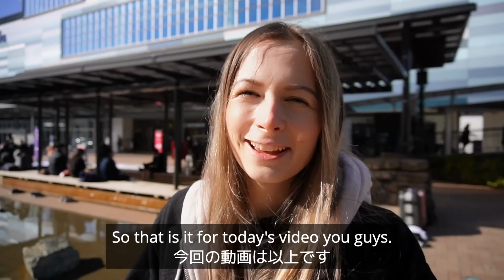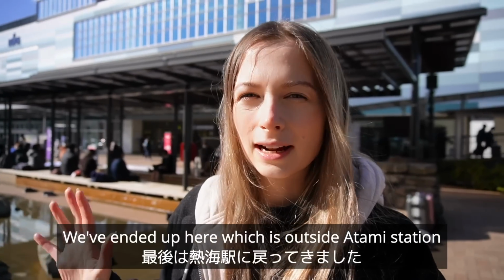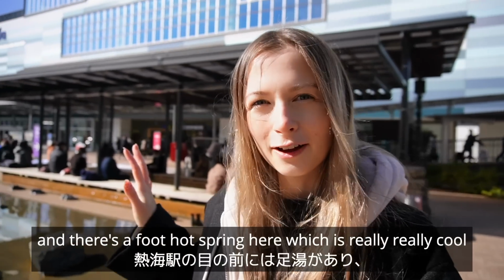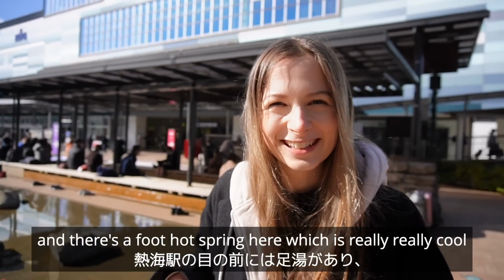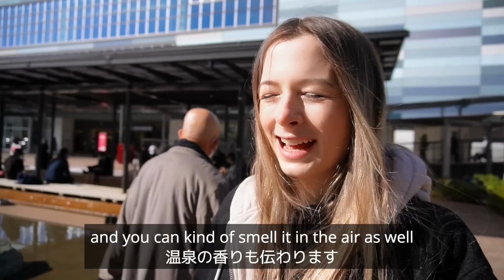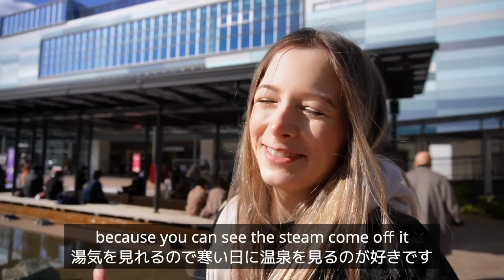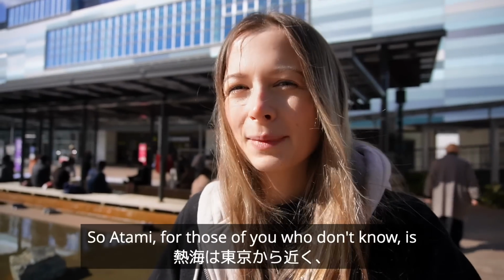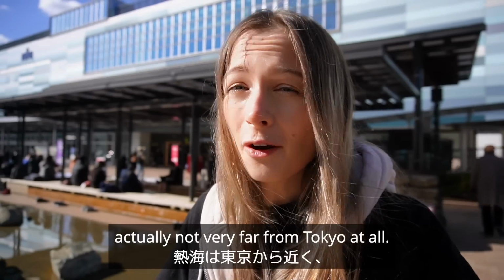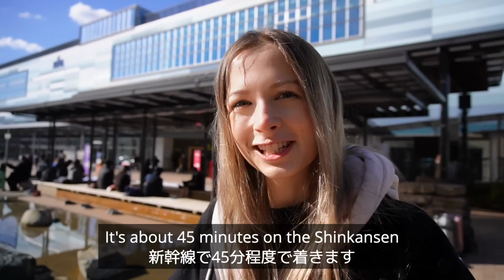So that is it for today's video, you guys. We've ended up here, which is outside Atami Station, and there's like a foot hot spring here, which is really, really cool. And you can kind of smell it in the air as well. And I love seeing this in cold weather because you can see the steam come off it, which is really nice. So Atami, for those of you who don't know, is actually not very far from Tokyo at all. It's about 45 minutes on the Shinkansen.